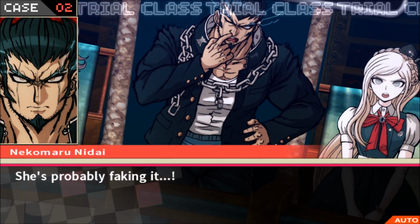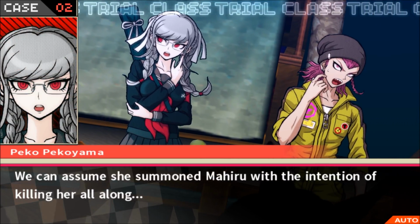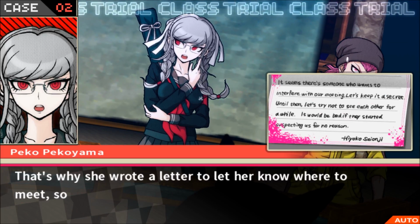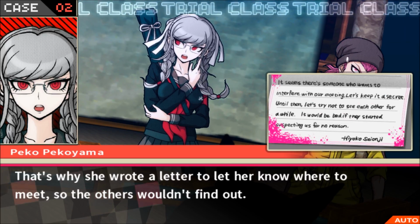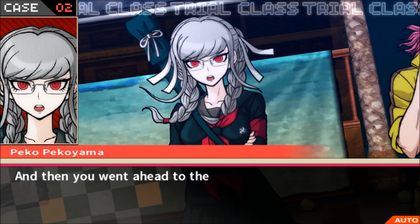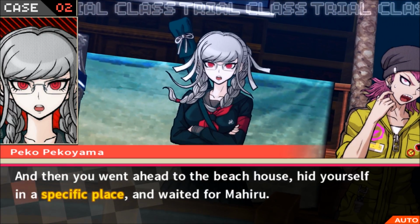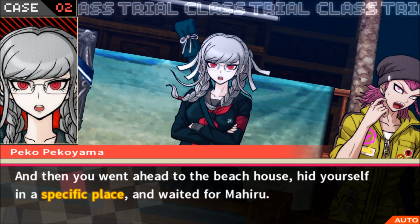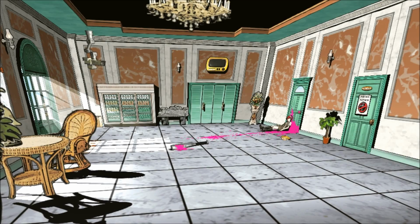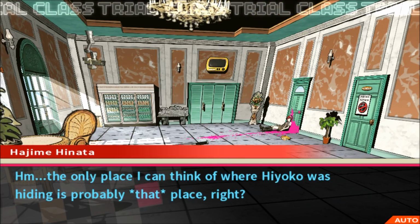She's probably faking it. We can assume she summoned Mahiru with the intention of killing her all along. That's why she wrote a letter to let her know where to meet, so the others wouldn't find out. And then you went ahead to the beach house, hid yourself in a specific place, and waited for Mahiru. There's evidence for that too. The only place I can think of where Hiyoko was hiding is probably that place, right?